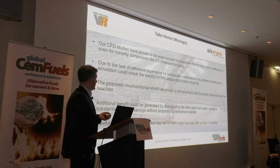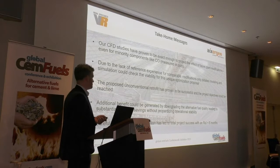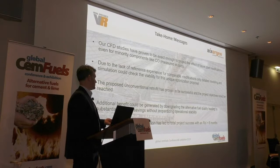It is good that if you apply a model to make a modification or to prove the feasibility of a modification that has no reference in the world, it really helps to convince the decision makers to go for something like that. We have proven that this proposed unconventional retrofit was successful, and we could show that some additional benefit could be generated by the downgrading of the alternative fuel quality, and that also led to some substantial fuel cost savings.